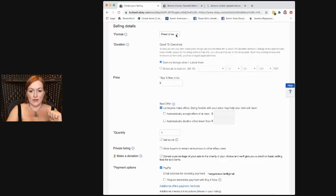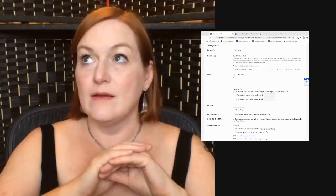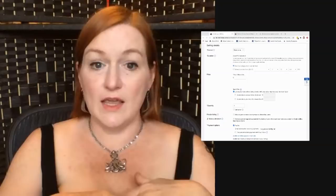All right. So the next thing to think about is how you want to sell it. Well, you can't see the page, I'm not sharing it. So the next thing you want to think about is format. Are you going to sell this item on auction or as a fixed price? Personally, I don't usually sell many things on auction. The reason is that I don't like to wait for the auction to end. I don't like to have to relist things. I'm a very busy mom, right? And so I just need things to coast and sell when they sell and leave it at that.